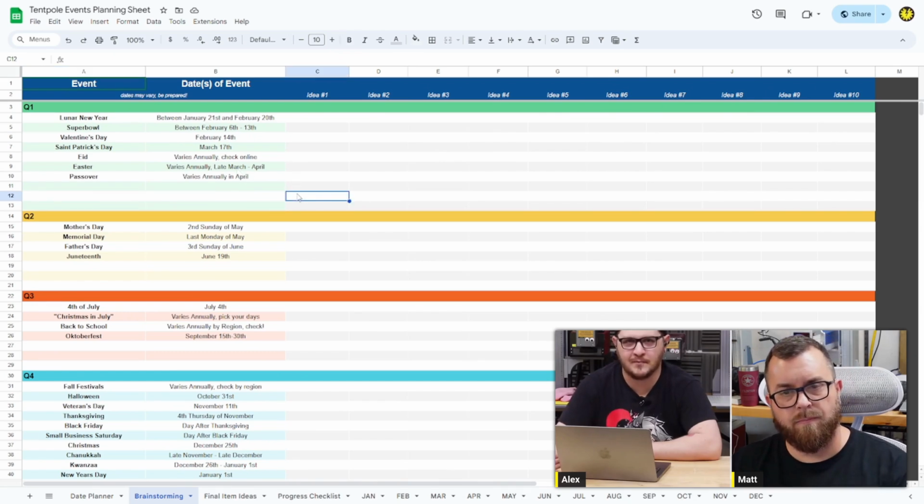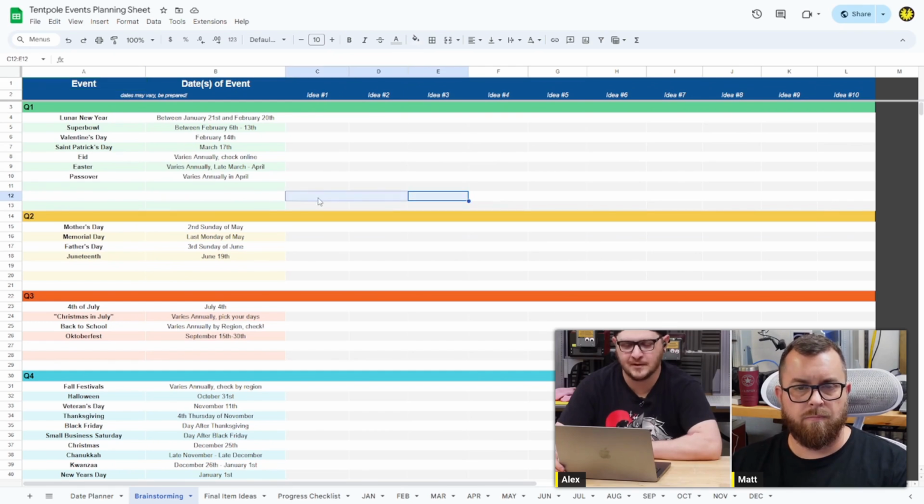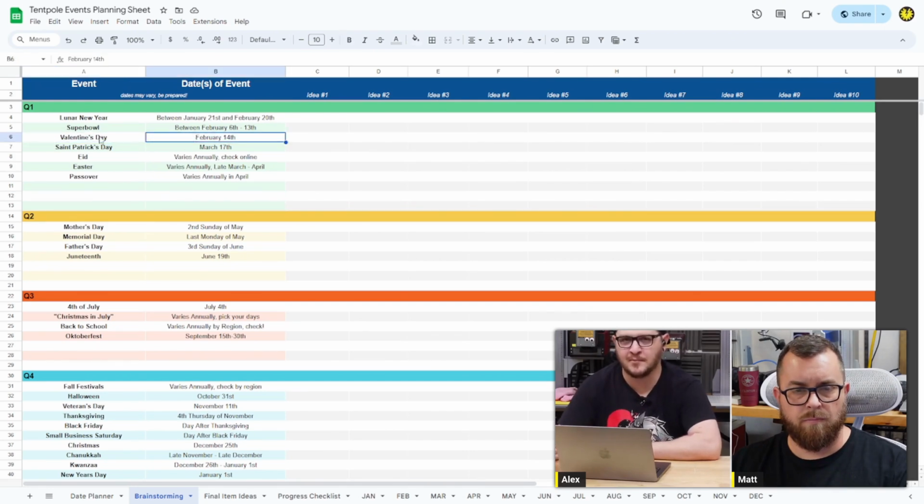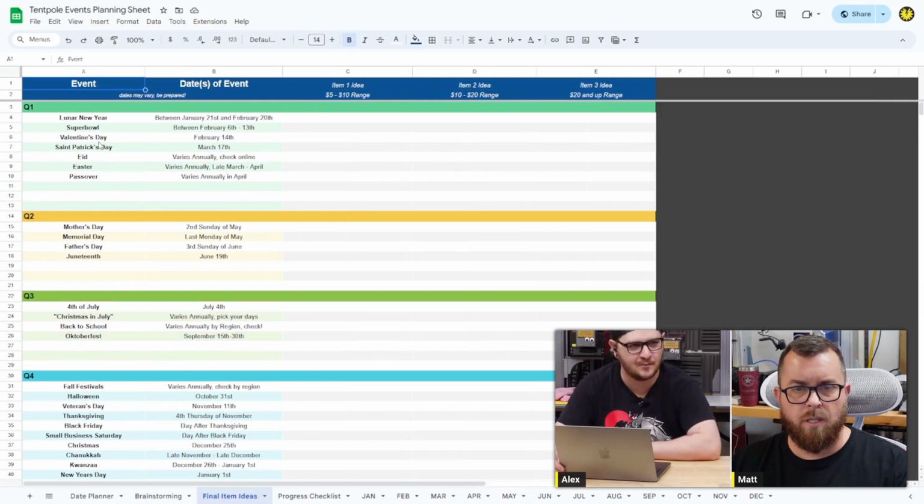That's what a brainstorm is, right? Anything that comes to mind. So try to do 10, do your best to do 10, and then you're going to take the best 3 and we're going to take those over to final item ideas. So this is a very similar setup, but we're getting a lot more specific here. And these are things that are actionable. These are things we can do now, this year, for this upcoming tentpole. That's included a few different price ranges. Do you want to talk about why 3 ideas and why 3 price ranges and how that is also flexible?